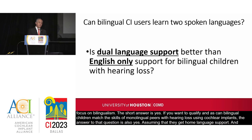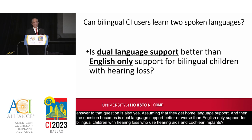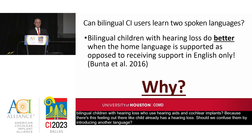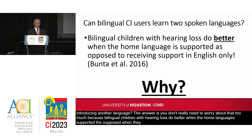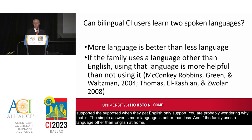And then the question becomes, is dual language support better or worse than English-only support for bilingual children with hearing loss who use hearing aids and cochlear implants? Because there's this feeling out there like, the child already has a hearing loss, should we confuse them by introducing another language? The answer is, you don't really need to worry about that too much, because bilingual children with hearing loss do better when the home language is supported as opposed to when they get English-only support. You're probably wondering why that is. The simple answer is more language is better than less. If the family uses a language other than English at home, then encouraging more language use is simply better.